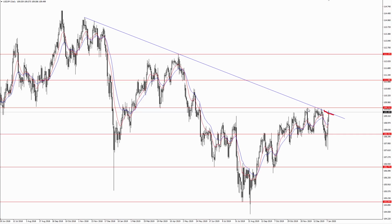Furthermore, the pair is also below this 109.70 horizontal level. That was the top back here in late 2019. Okay, so I think it's going to take a daily close above this 109.50 to 109.70 area in order to trigger a break higher. Okay, so we need a daily close up here before the next leg higher can materialize, perhaps up here into 111, maybe 111.10. You can see how 111.10 has been a key factor since 2018.